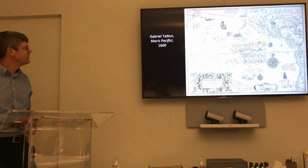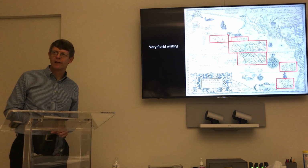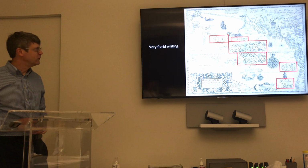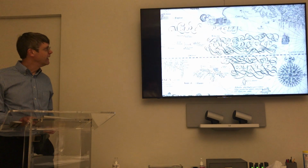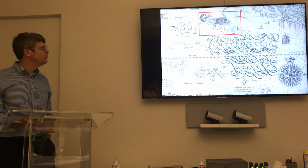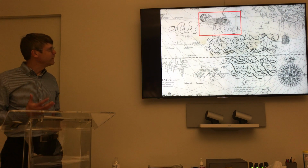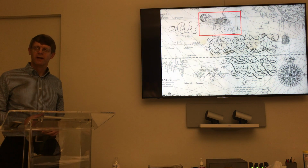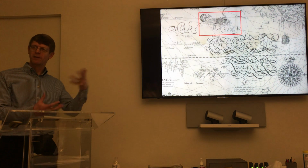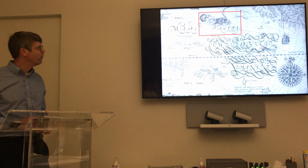Plancius's map of the Pacific, 1600, another great example of florid writing used to consume space that would otherwise have been left empty in the ocean. And I think it's interesting here to zoom in, and we can see that the word Pacific there is not as florid as the other words. Why is that? Well, because a sea monster was taking up some of the space that would have otherwise been occupied by that florid writing.